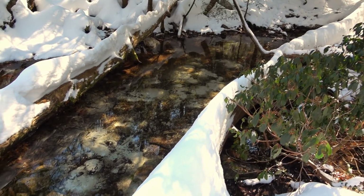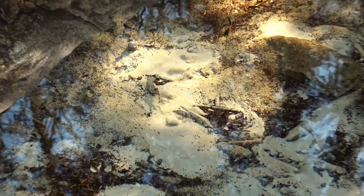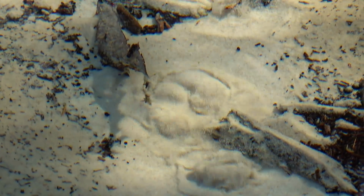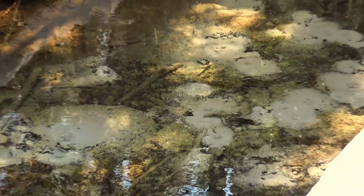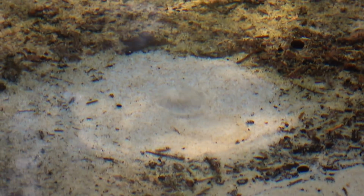All right, let me turn you around. You can see down in the spring there, all the sand. Let me zoom in for you. You can see it bubbling up. The water from underneath creates those cool little features down there. Like little sand volcanoes. And it's full of them in there. Everywhere you see a lighter patch of color, that's another sand volcano, we'll call them. That's what they look like. Sand volcanoes.